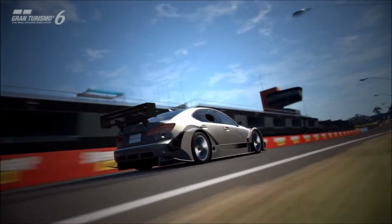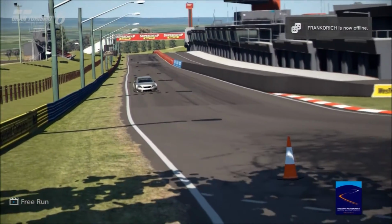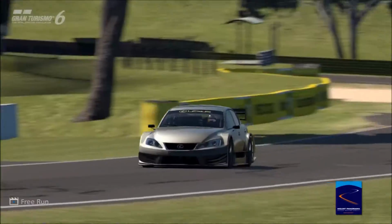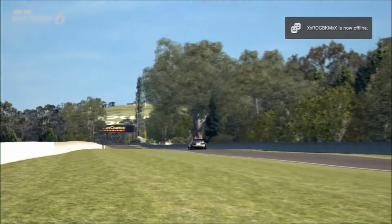So overall, if you are looking for a touring car which pretty much no one uses for the most part, and that's also paintable, definitely check this car out. It has an absolutely incredible price, and it's definitely competitive, even though it's not an official machine.